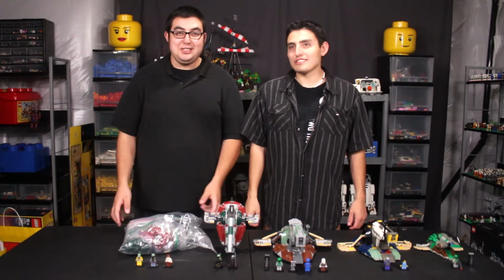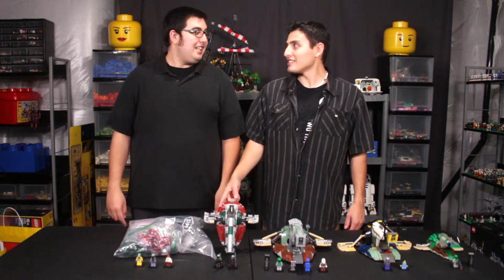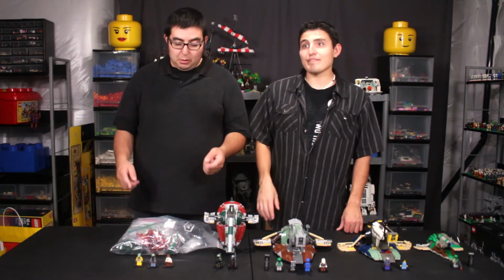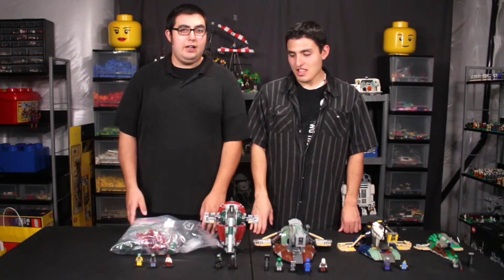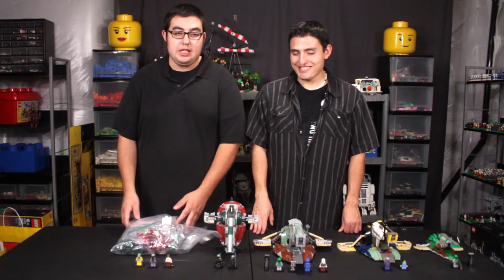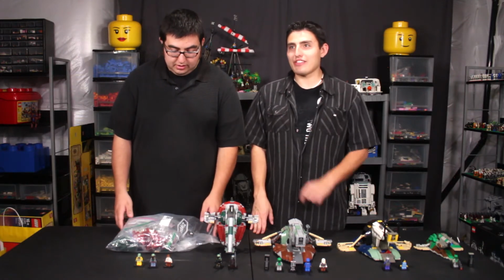This beautiful creation. What's the set number on this one again? Lego set 8097. I almost said 87. 8097. Came out in 2010. Yeah, with 573 pieces. Originally retailed at $80. I think it's at $96 now if you were to buy it in today's money, like if they just released it in today's money.